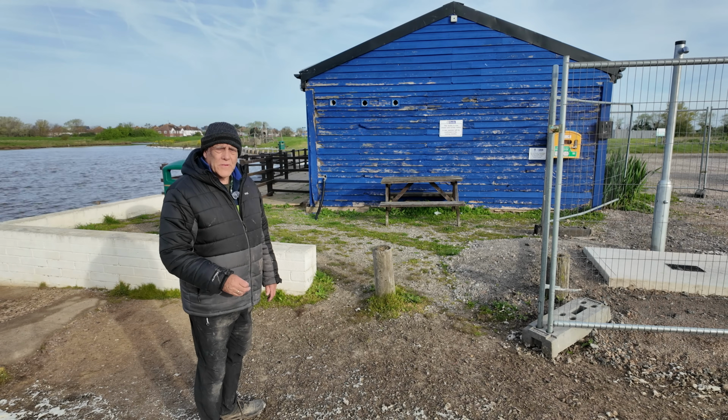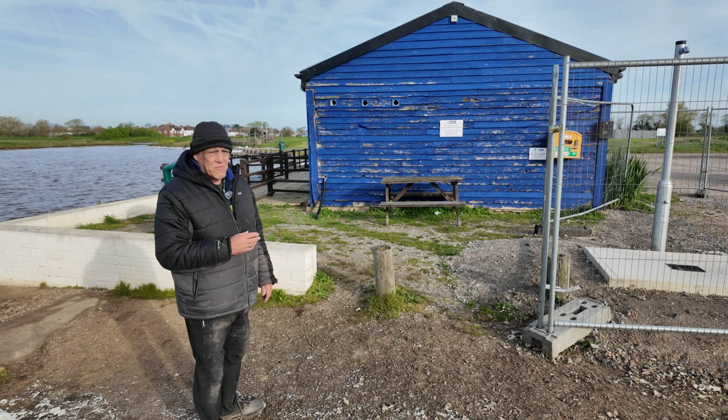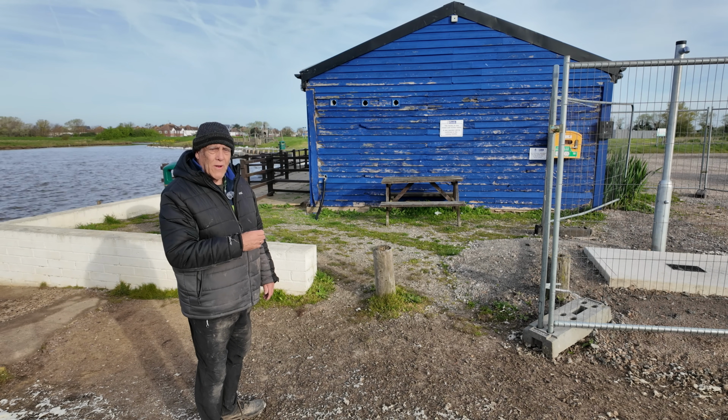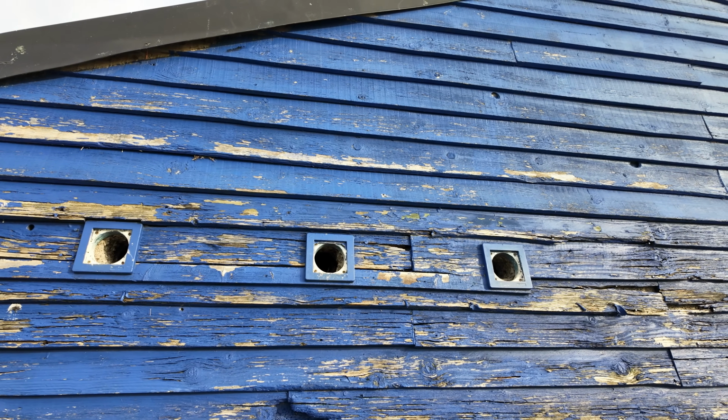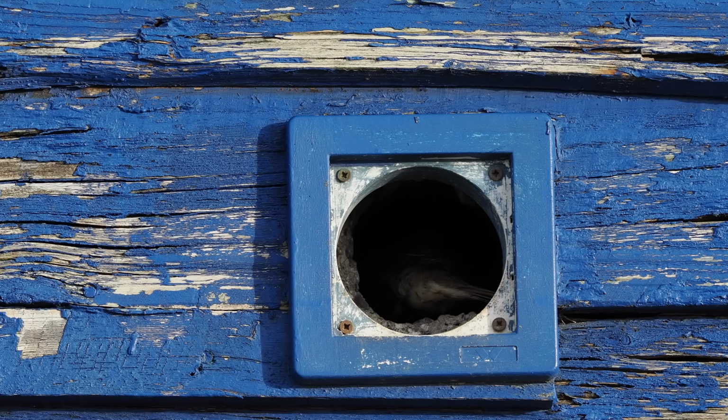On this side of the hut there's 3 holes and the house sparrows are nesting in there. Photographically I really like it, that deep blue colour, and we're on the east side of the hut as well, so it's being lit on this side. It's very, very photogenic.